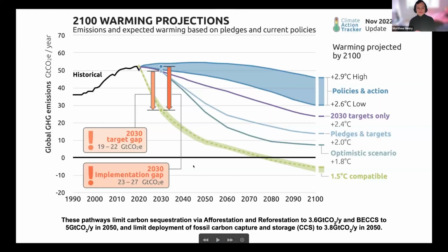So I don't think I need to tell anyone that's listening about the huge gaps that we have in terms of our targets for emission reductions. If we continue on our current path, we're heading for between 2.6 and 2.9 degrees Celsius. And we've decided that 1.5 degrees was the threshold for a safe climate. And there's a huge gap in terms of our emissions in order to get there. And so that is the main motivation for looking at other ways we could intervene on the climate to reduce the risk from climate change.